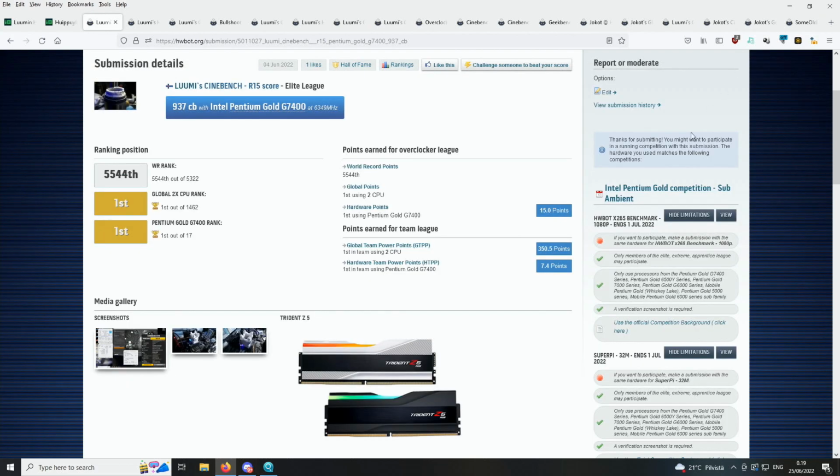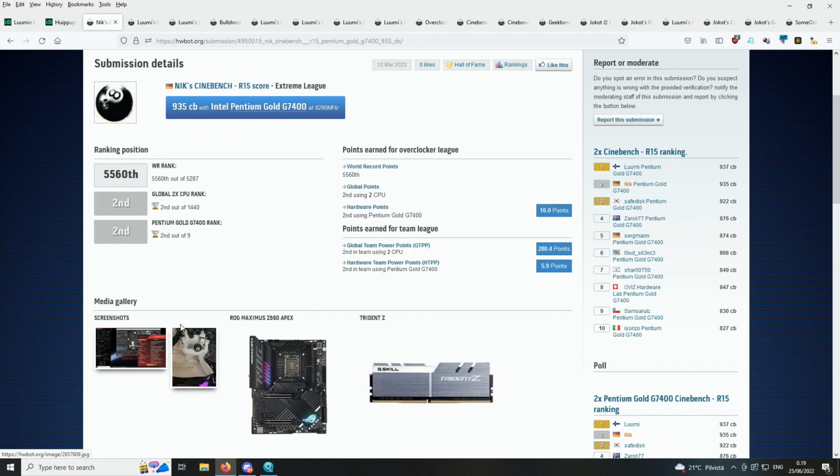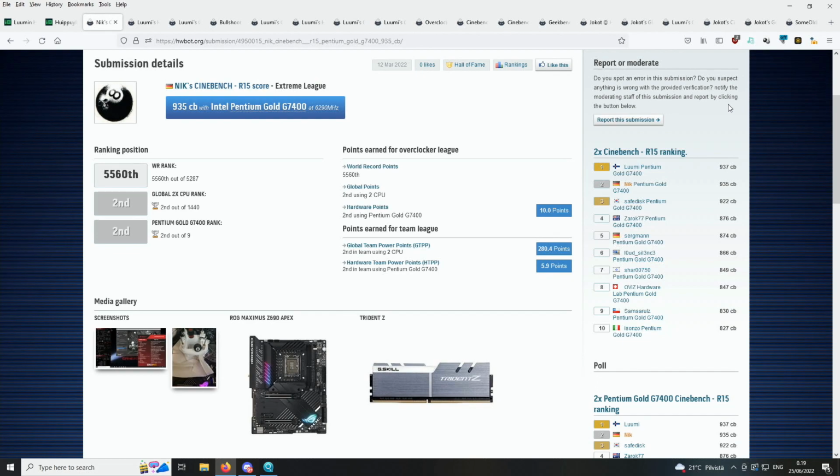If we look at the rank 2 score by Nick from Germany, he ran the test at 629 and the score was 935. So we had pretty much the same result, but I had a tiny bit better efficiency, even though I was running an incorrect frequency, or not what I really thought I was running. So here we can see that Nick was actually running a pretty flat frequency, so 6289 on CPU-Z and 6285 max effective clock measured by Benchmate. So this is something we need to fix, or at least try to fix on the Dark Kingpin to make it better.